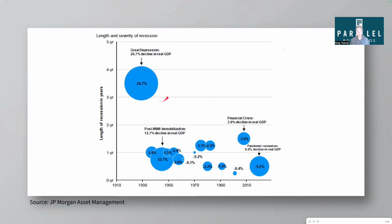The Great Depression, of course, is a big outlier, both in the decline as well as the length of it. But if you look at all the other recessions over time, they mostly were around a year or so. Yes, a couple of the bubbles are quite large, with big impact on the economy, but most of them were fairly moderate. Of course, in hindsight, at the time, none of them felt good, and you never know how bad they're going to get. So think about that as a framework as we go to the next chart.